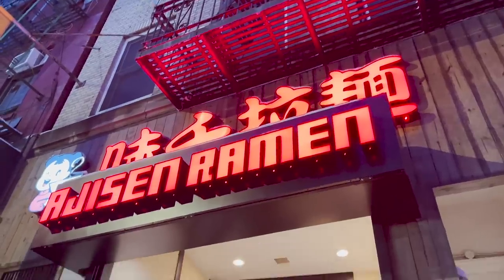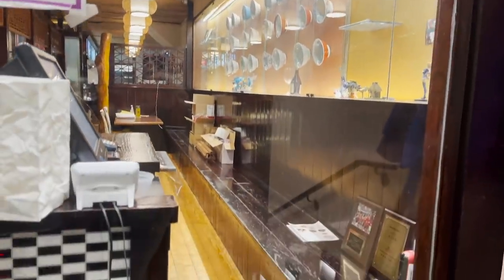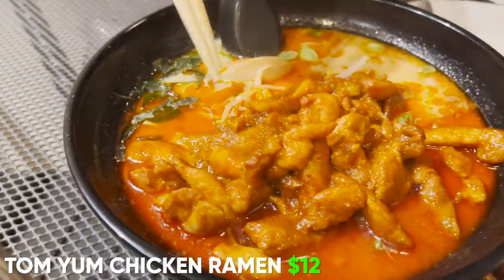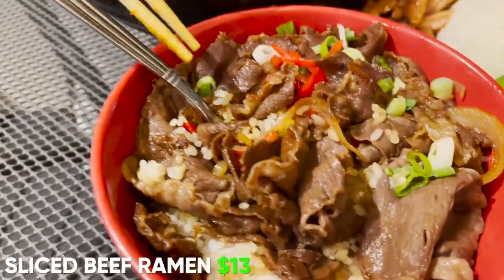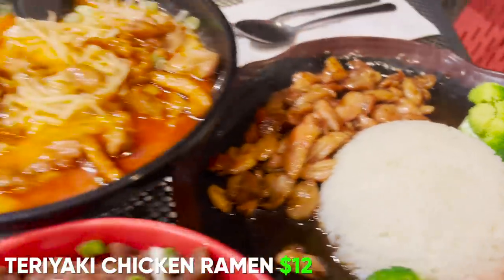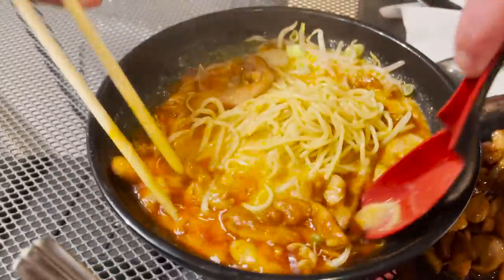As you can see, inside of the Ajisen, Andrew, they actually have Gokus, they have Final Fantasy VII figurines, all types of otaku-type things. This is really interesting, Andrew, because we're looking at a Tom Yum Chicken Ramen. This is a gyudon, this is sliced beef, and of course, you have the teriyaki chicken. I think they're right outside of what we consider a cheap eat, but they're still possibly in there. You know what? This is a cheap eat for Japanese food.